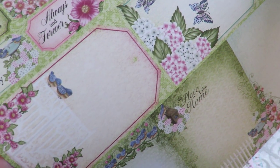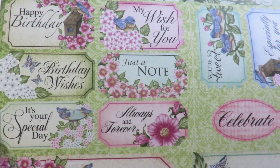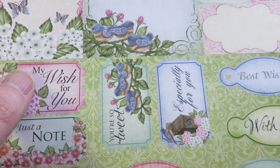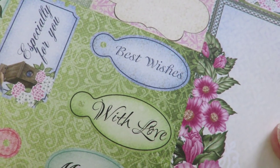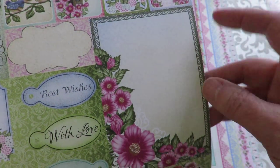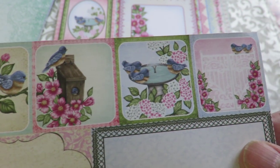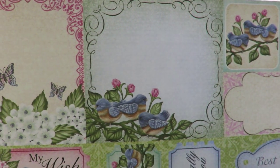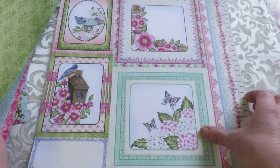Okay, some more butterfly tags and the bird tags. And on this one, we have happy birthday, birthday wishes. It's your special day, always and forever. Just a note, my wish for you, your sweet best wishes with love, memories, celebrate. Lots of different sizes for your tags. The lovely little Heartfelt Creations four corners, which I use in the little space I might need to fill up on a card that matches all the other things that are going on.